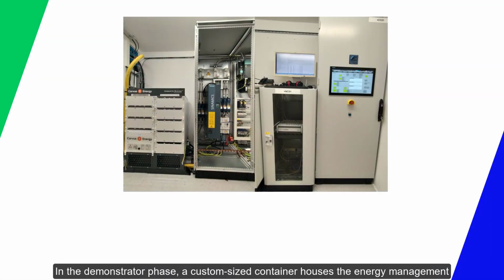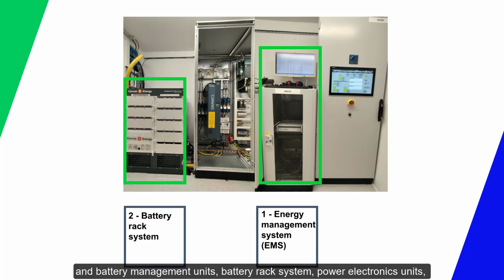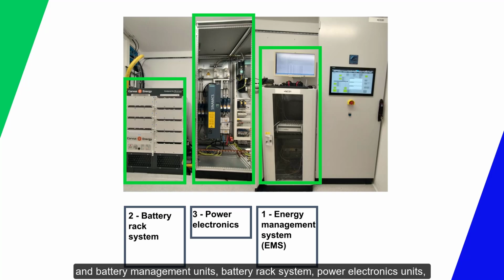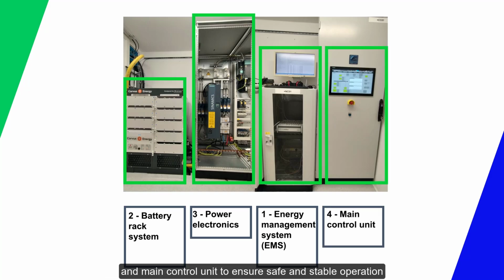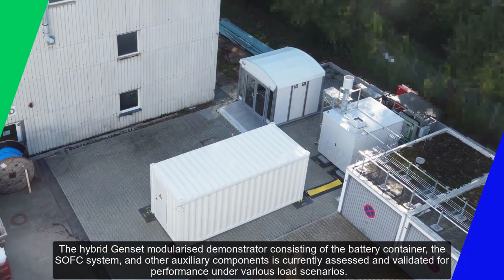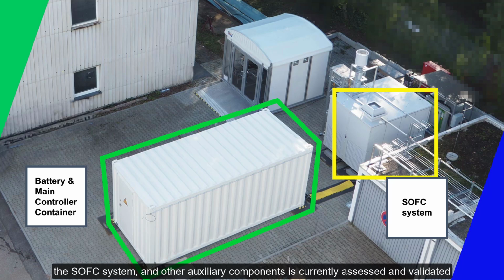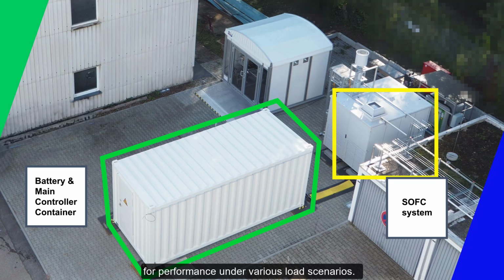In the demonstrator phase, a custom-sized container houses the energy management and battery management units, battery rack system, power electronics units, and main control unit to ensure safe and stable operation. The hybrid genset modularized demonstrator consisting of the battery container, the SOFC system, and other auxiliary components is currently assessed and validated for performance under various load scenarios.